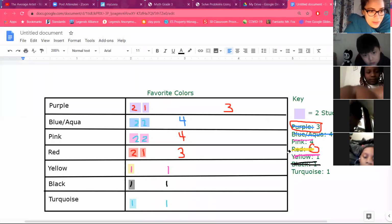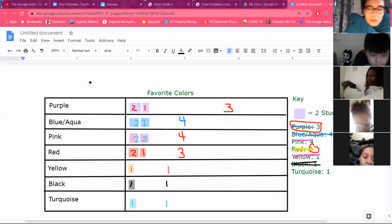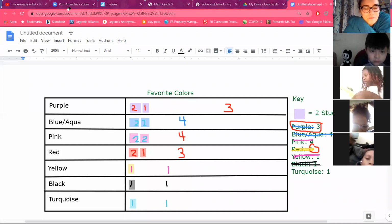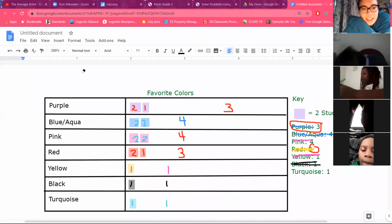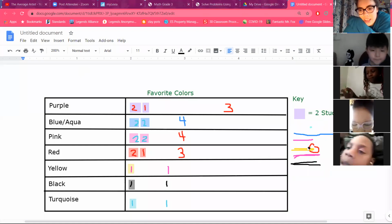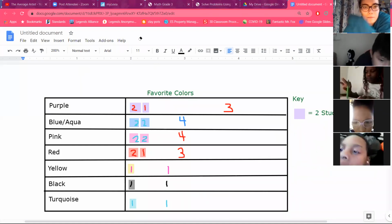Ooh, you guys have already been doing it. Look at you. I haven't even looked at it yet. Yeah, I'm seeing the same answer. It's 17. 17 of us told us what our favorite color was. So yay. Okay. And your exit ticket. Are you ready? I'm going to keep the key here, but I'm going to erase all this over here.